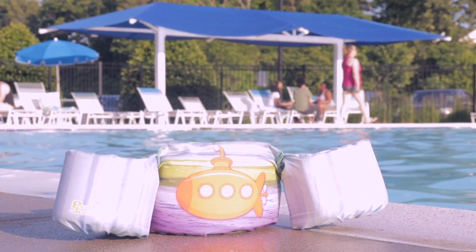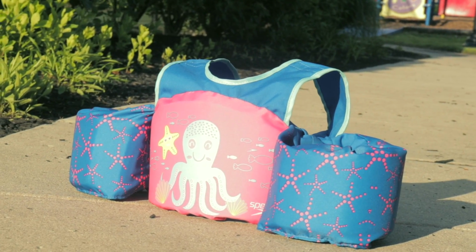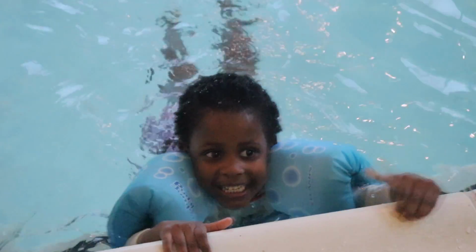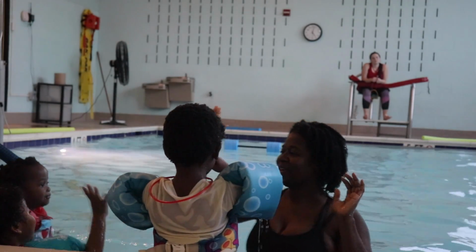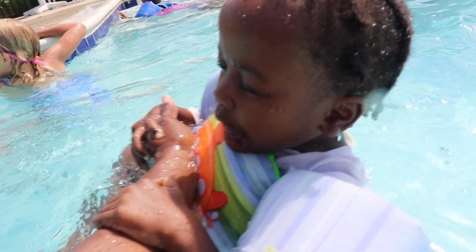I'm testing the Stearns Puddle Jumper versus the Speedo Splash Jammer Vest. I've found that the quality of these devices vary tremendously, or more specifically, my kids have found that out. When they are swimming independently 1 week at the YMCA, and the next week they pick a different floaty, jump in only to get a mouthful of water.